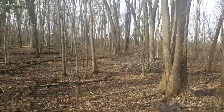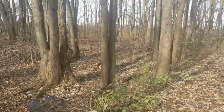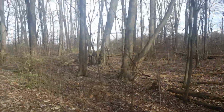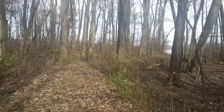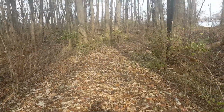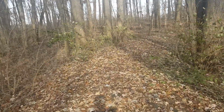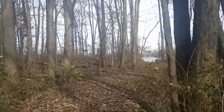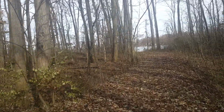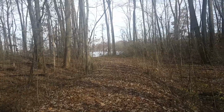And you can see sometimes it lays in water. That's why we're walking on a raised area, and that's why it's got culverts going through. Walking on all the beautiful leaves falling on the ground. Oh, just so nice out here. And it's beautiful to walk out here in the wintertime too.